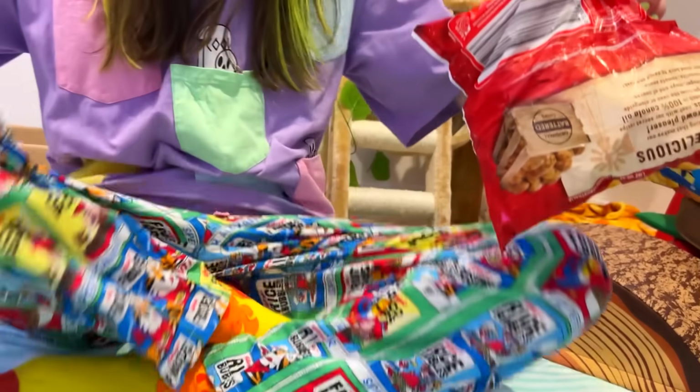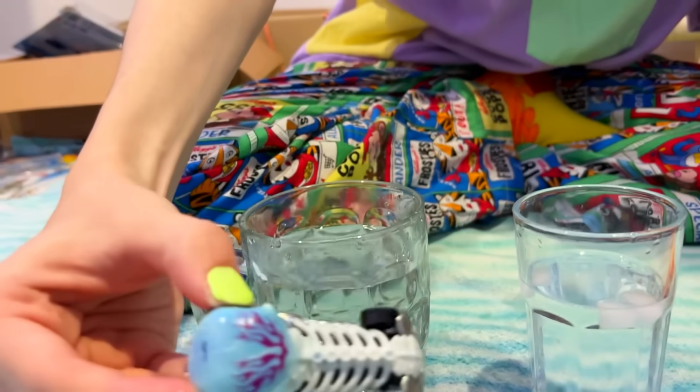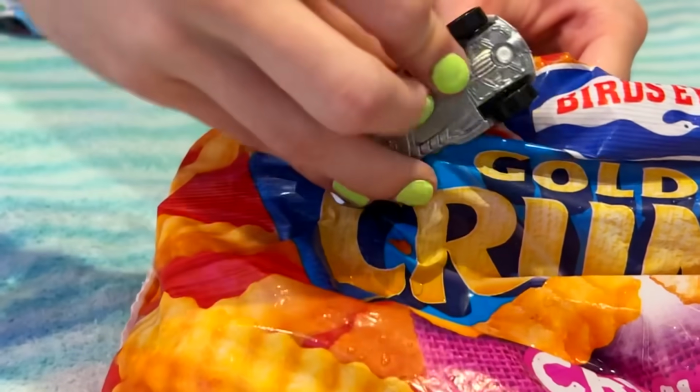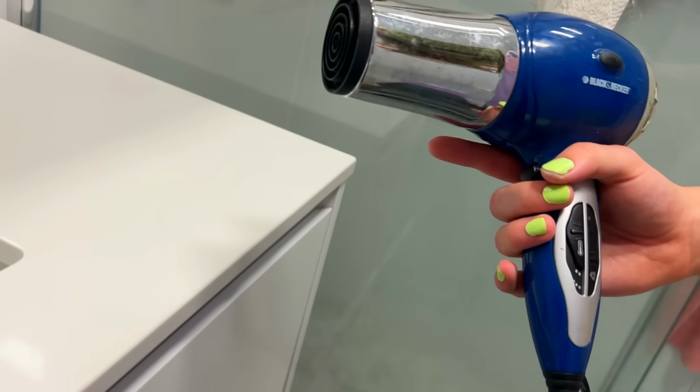Okay, so I have an experiment here. A bag of frozen French fries. Okay, as you can see, he's white. Now he's dark. Isn't that awesome? The wonders of temperature.